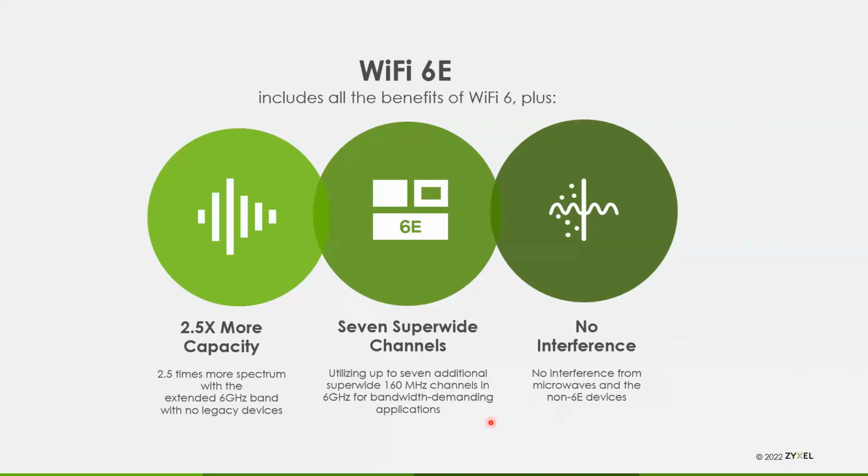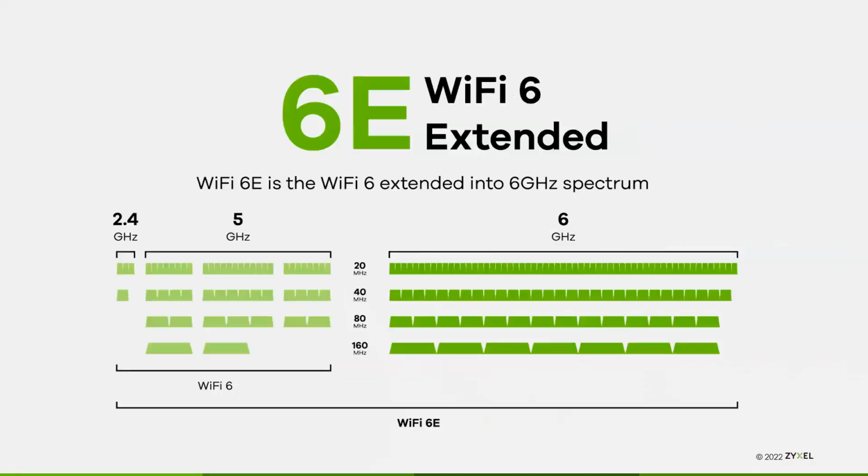So why did they do that? And the answer is because the 6 gigahertz spectrum here is gigantic, right? We're talking about how we're getting faster and faster speeds by increasing the amount of bandwidth that's being used. So with Wi-Fi 6E, you've now got 7 non-overlapping 160 megahertz channels. You might remember with 5 gigahertz, we only had 2. With 2.4, we have none.